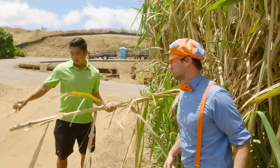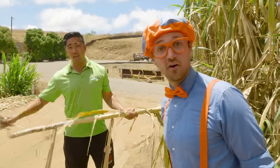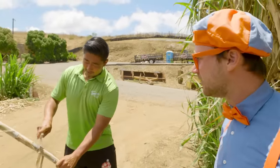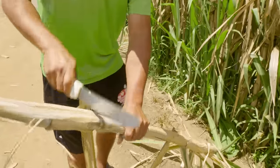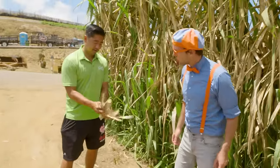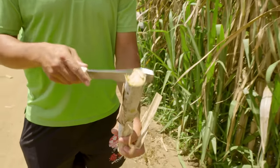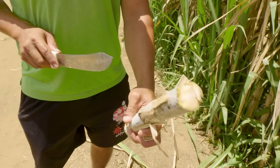Wow, what's sugar cane used for? You could use it just to suck on. You could use it to press it out, make juice out of it. Cook with it. Is that what they make sugar out of? Yeah. Whoa, sugar cane makes sugar. Wow. So normally you just cut off the skin and chew on the inside. So you can chew on that right there? Yeah.